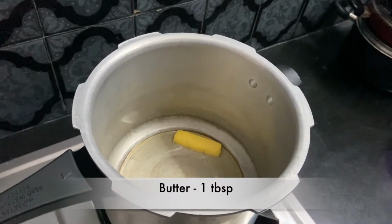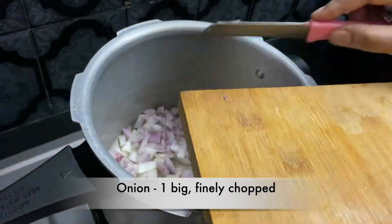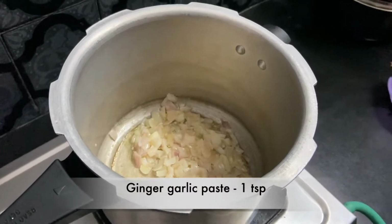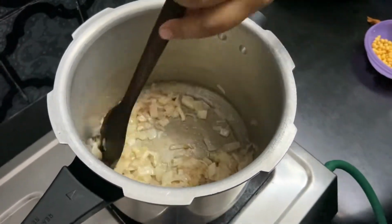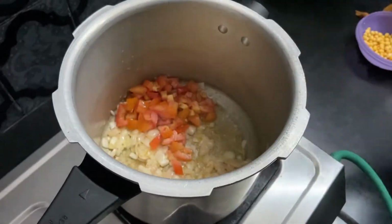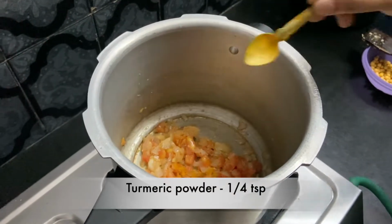So in a cooker, I've added about 1 teaspoon of oil and about a tablespoon of butter. Once the butter melts, I'm adding 1 big onion finely chopped. Mix the butter and the onion well and let the onion turn a little bit transparent, after which I'm adding 1 teaspoon of ginger garlic paste. Once the raw smell of the ginger garlic paste goes, you can add 1 big tomato finely chopped. Mix well and let it cook for about 2 to 3 minutes.